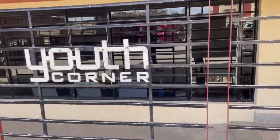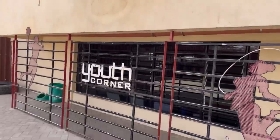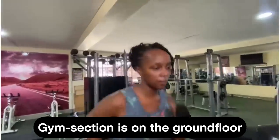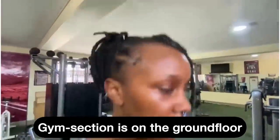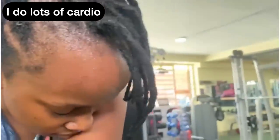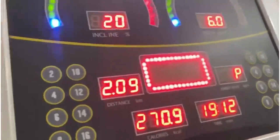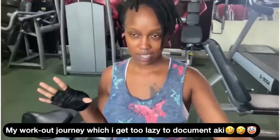So guys, as I said, this is the gym where I normally work out. Also, there's a basketball court for those who play basketball. I'm going to give you guys a short tour and also a short clip of me working out.